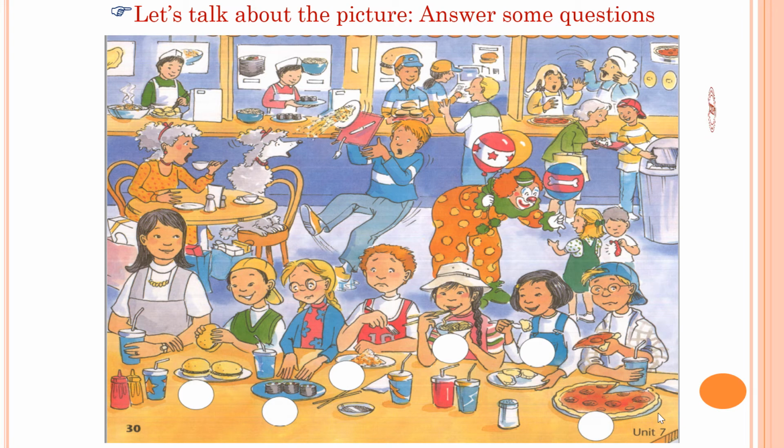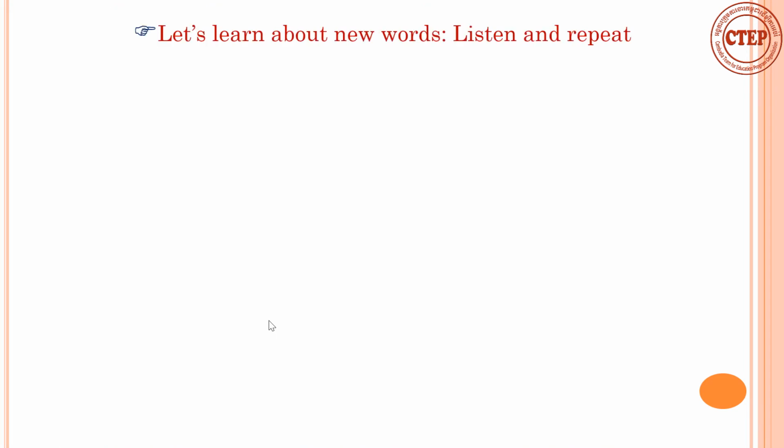As you see, what are the foods on the tables the children are eating? Let's see. This is hamburgers, sushi, fried rice, noodles, dumplings, and pizza, something like that. You can see in these pictures it is a restaurant, or a place where you can eat some foods. Let's move on and learn about new words.